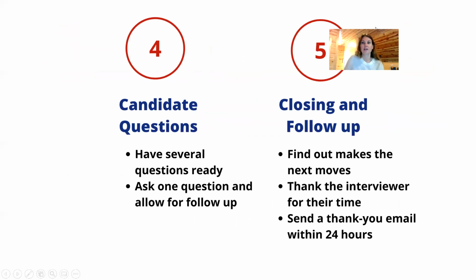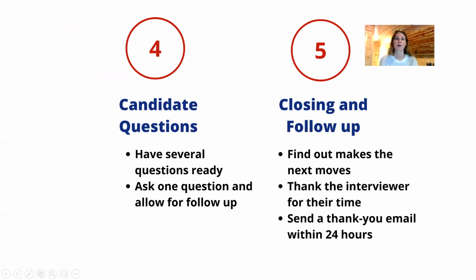Fourth stage is candidate questions. This is when you want to have those pre-prepared interview questions. Oh, excuse me, I forgot to go over a couple important points here under the candidate question. You want to have several questions ready, but you only want to ask one and allow for follow-up. I've heard some people practice interviews, they ask too many questions in one sentence. So they might say, can you tell me about the job? And also, is there anything else I need to know about? So you kind of want to avoid that. You want to ask one question, make it short and simple, and then allow the interviewer to answer.